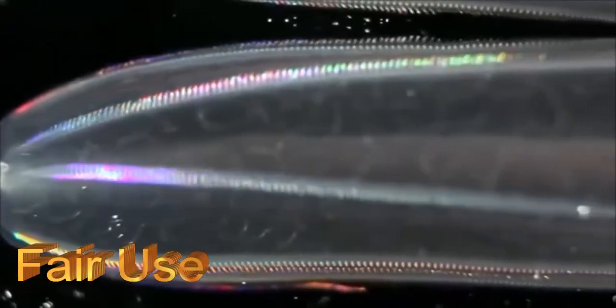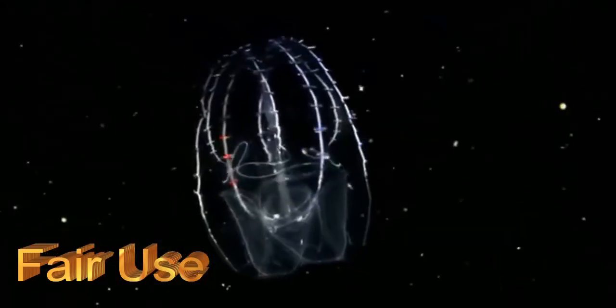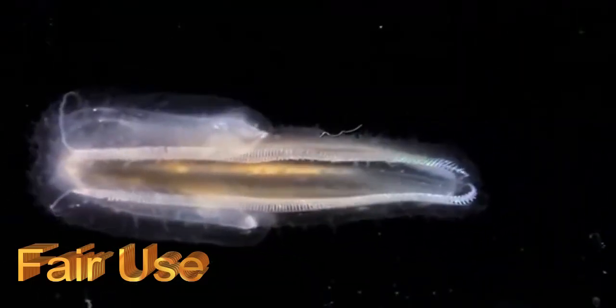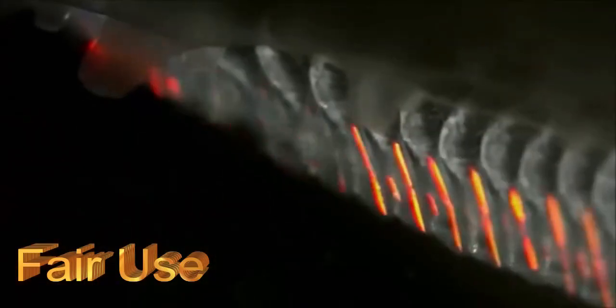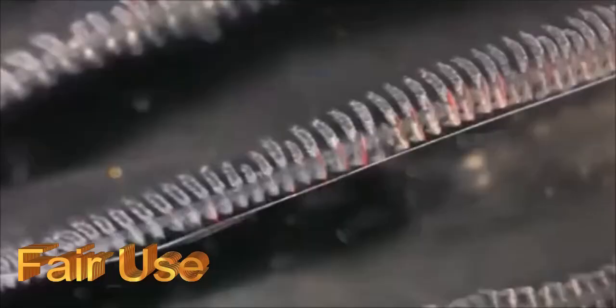Some comb jellies additionally exhibit bioluminescence, or the emission of light by chemical reactions. Their body is over 95% water. When taken out of water, they literally look like a blob of jelly.